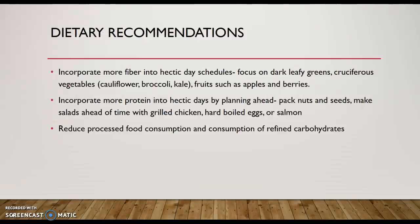Dietary recommendations are to incorporate more fiber into the hectic day schedules. Focus on dark leafy greens, cruciferous vegetables including cauliflower, broccoli, kale, and fruits with high fiber content such as apples and berries. I want her to incorporate more protein by planning ahead, packing nuts and seeds, making salads ahead of time with grilled chicken, hard-boiled eggs, or salmon on top. And I want her to reduce processed food consumption and consumption of refined carbohydrates.